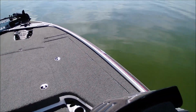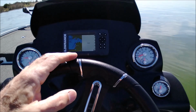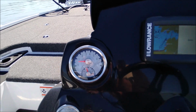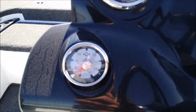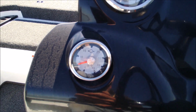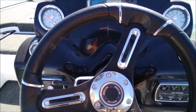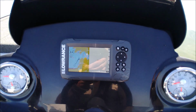Here we go. I'm going to sit down and we'll take a spin. Show you idling here, about 800 RPM, just smooth as glass. I'll rev it up a couple of times so you can see the water pressure. And of course that's only getting us about 1500 RPM. Running wide open, this thing gets up to, shoot, 20, 25 pounds. Excellent water pressure. There's the GPS working here.